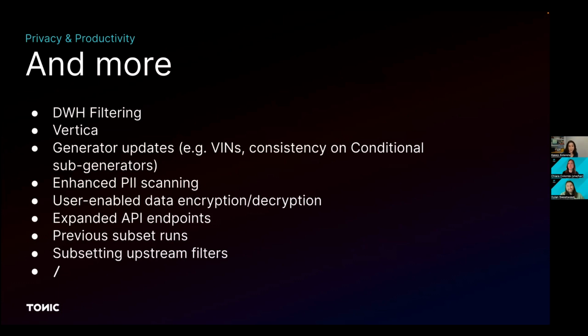We've made a number of enhancements to generators. We've upgraded our detection feature to detect international names. So we just have a wider library of names that we can detect in your sensitive data. And we are making it possible. We've long supported encrypted data, but we've now made it possible for users to define their algorithm instead of us having to customize that for you. We've made a number of enhancements to our API, more coming there.